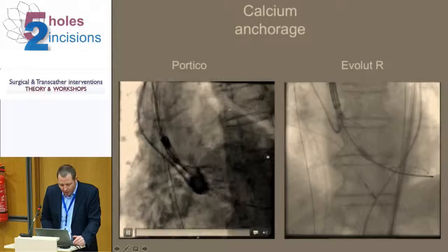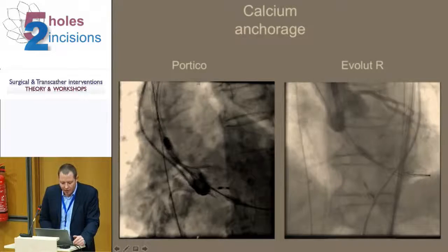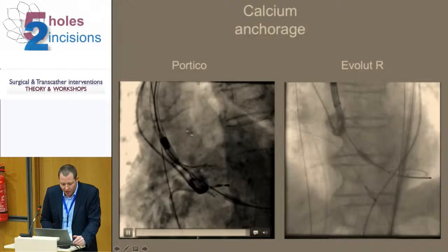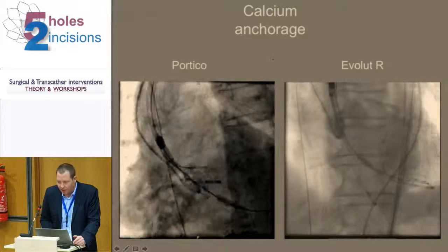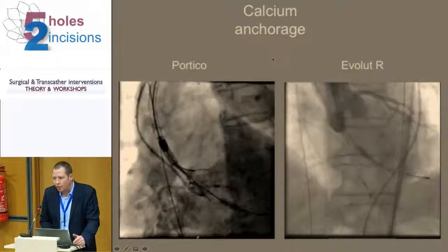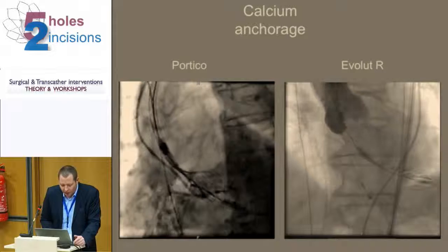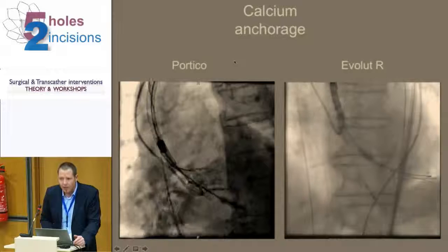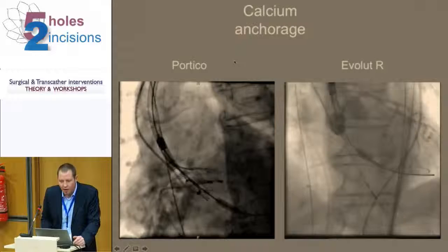Both devices in the first stage need to be anchored into the calcified annulus, and you can already see some of these technical problems that you sometimes face. It's all about the alignment of the device with the aortic annulus. So you will not go to the typical three-cusp nadir view as you would use for the self-expandable Edwards, but you will need to adjust your C-arm angulation so to have these radiopaque markers not in a circle but in a straight line. So you opt to choose perpendicularity onto the delivery system rather than onto the annulus.